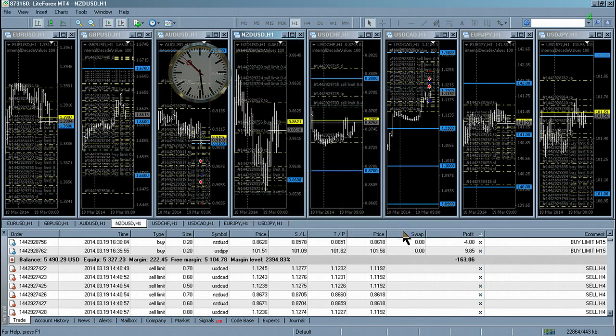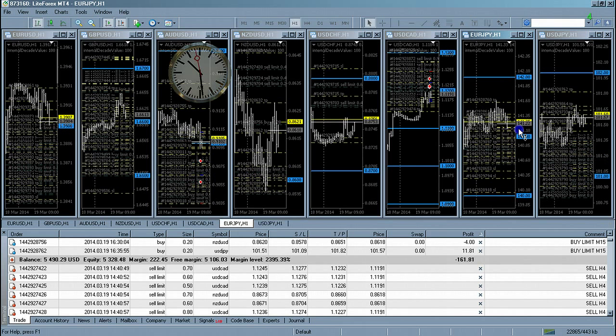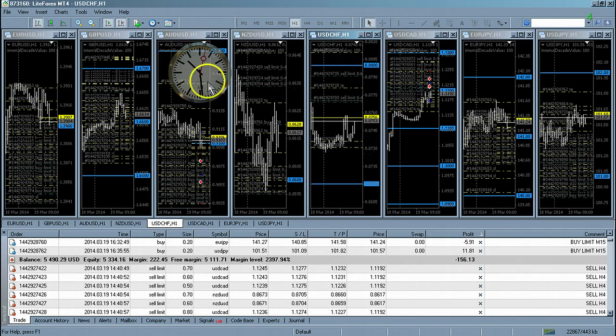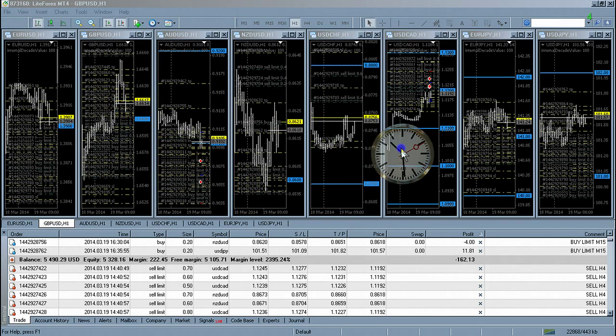This is a 4-digit broker. Kind of clunky, but a little safer, I think, if you're a beginner trader, to trade the 4-digit, because if you're from the stock market, it looks more like a stock market chart. And this is just kind of trading the market volatility here. Pretty crude analysis, basically buy low, sell high.